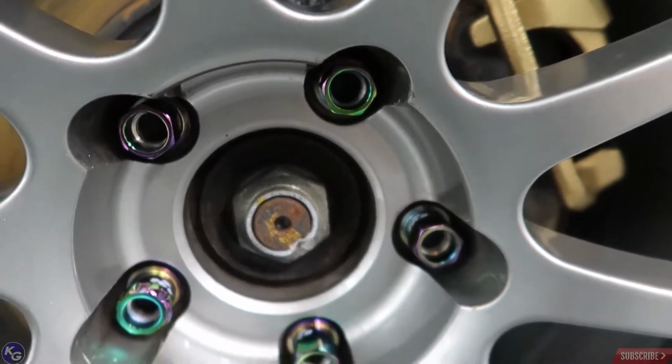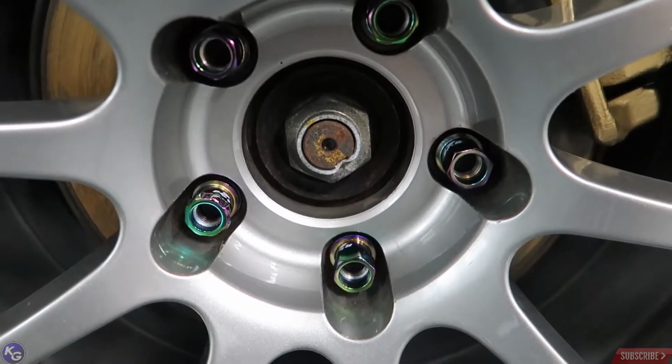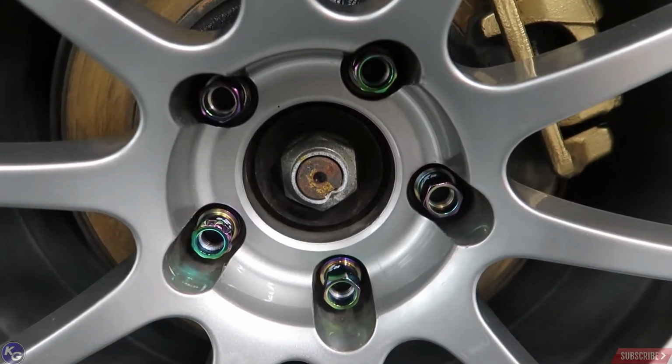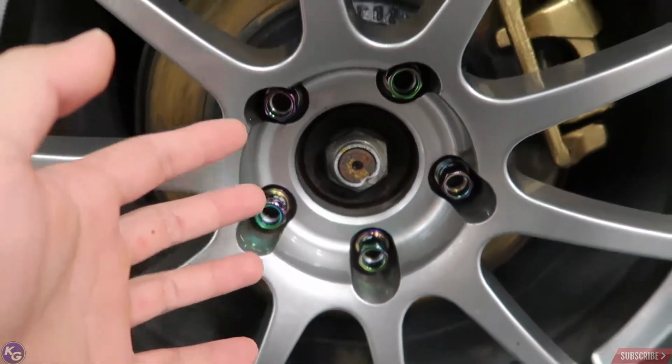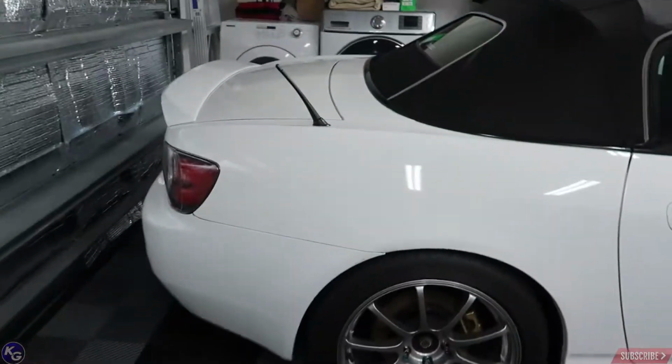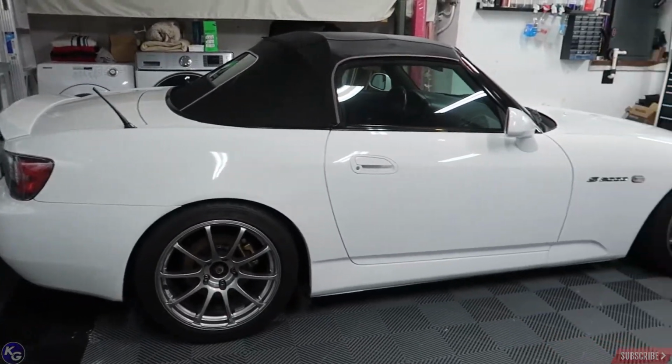I bought the same set for my ISF. I bought the same set for the S2000 when I had the Mugen MF10s, and I bought the same set when I had the R34 Skyline. So you can watch all those videos to see the life and history of all my other cars I own.